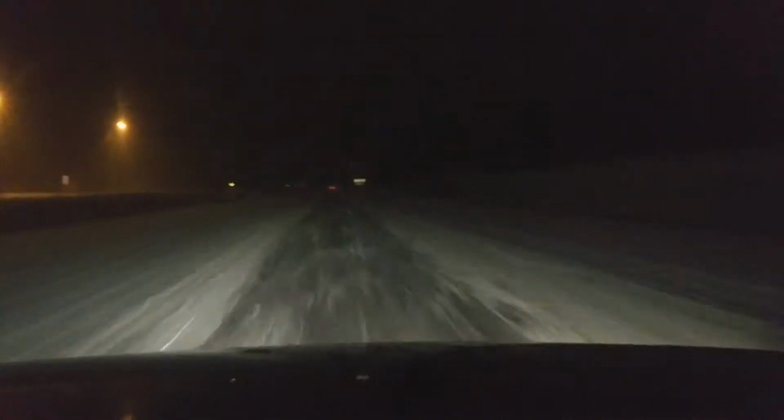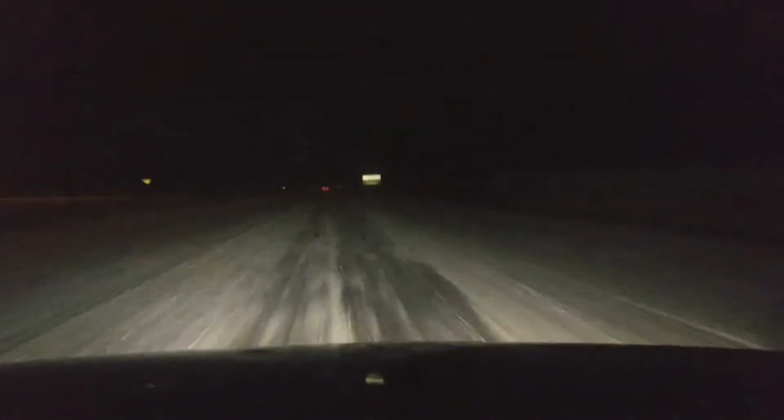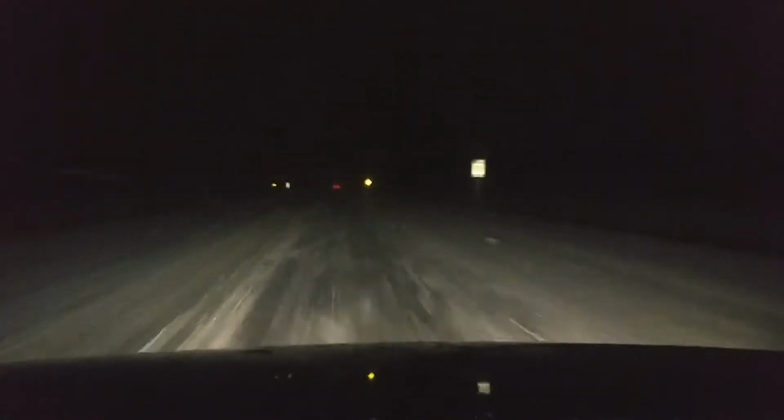The only drawback, because as I said, I do have an Aero, it does sit 10 millimeters lower than stock, and it has lower body skirt and lip and all that stuff. So unfortunately it does once in a while act as a snow plow. But other than that, this car is absolutely phenomenal.